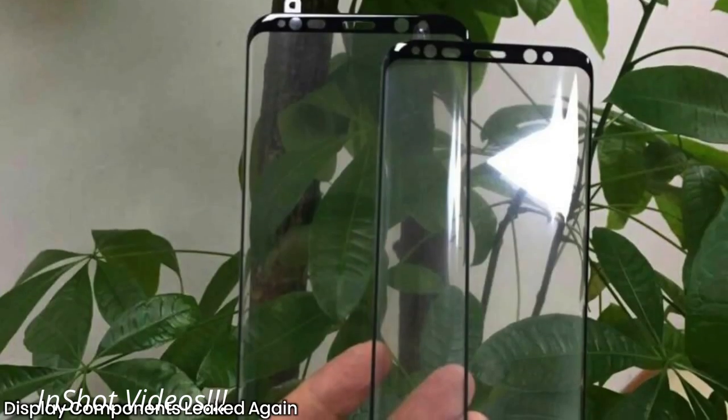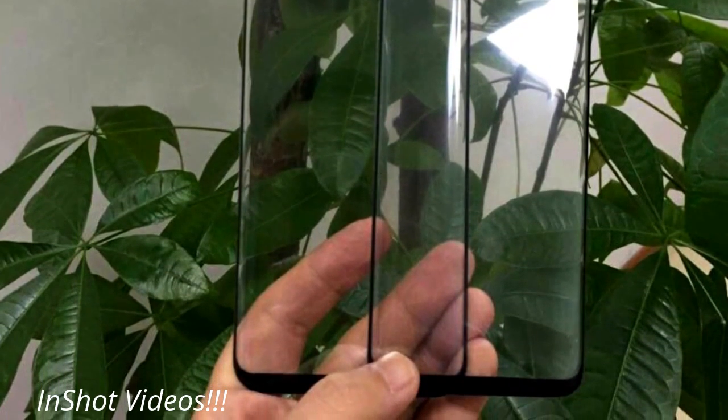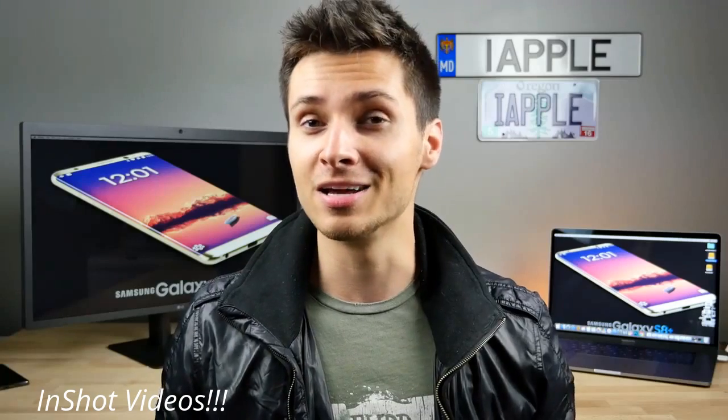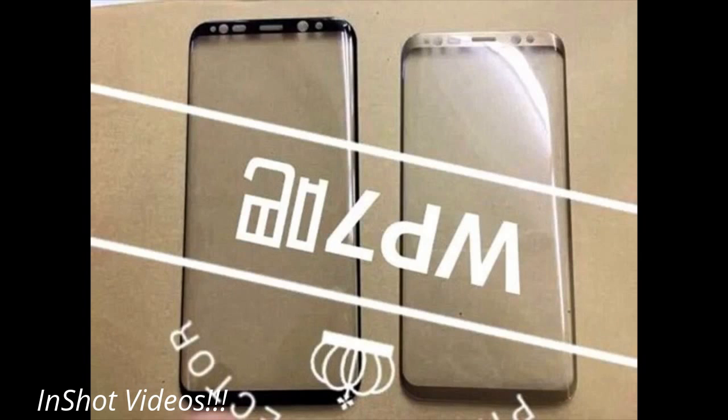Who knows? Now, the displays have once again been leaked, this time in greater quality. So taking a closer look, we can see the rounded corners, of course. These are more for looks than they are for function, as is the edge display, but that one even has some use to it. This gives you a good idea of the size differences between the S8 and S8 Plus. So that is the 0.4-inch difference. It actually makes for a much bigger phone on the S8 Plus.